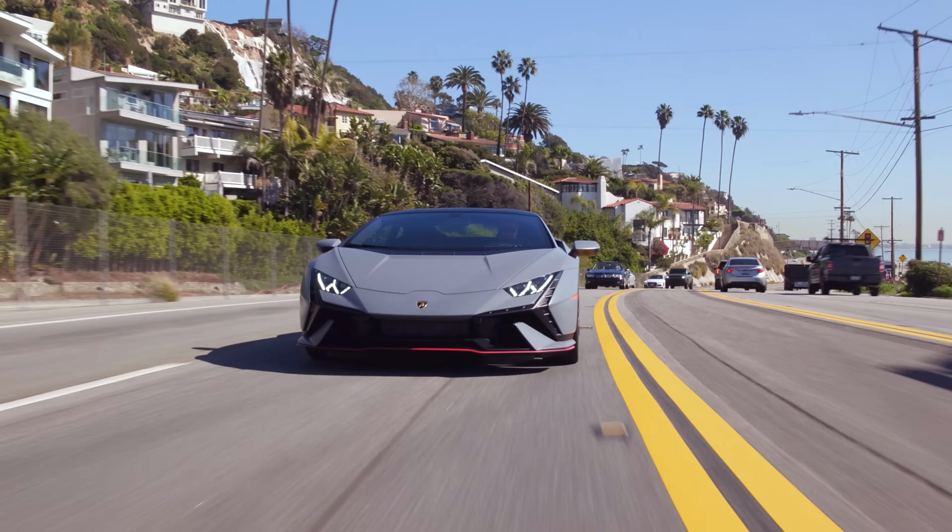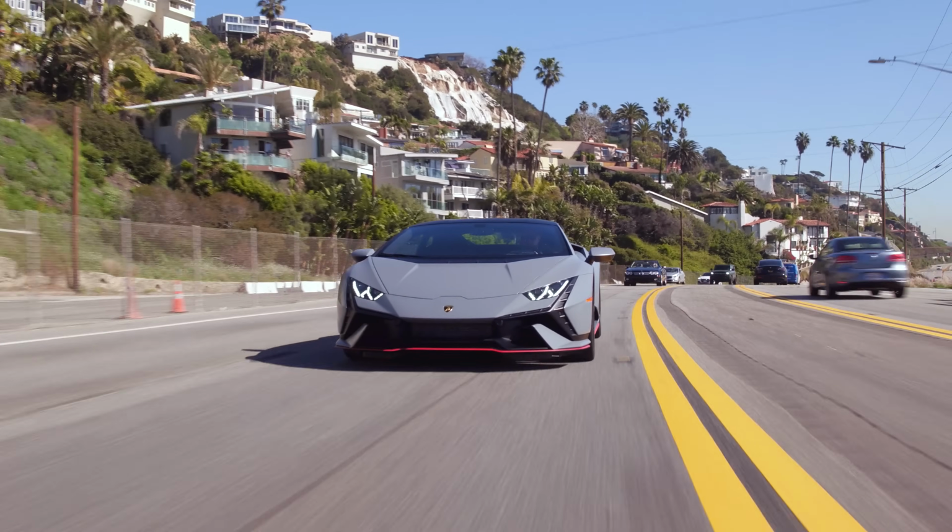But I haven't seen a Tecnica out in California yet. No, we did see an STO on Ocean Avenue, so that was pretty cool. Another tunnel, sorry. Okay. Those brakes are good.